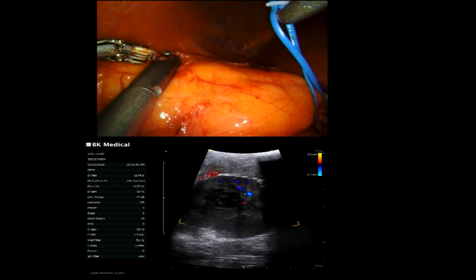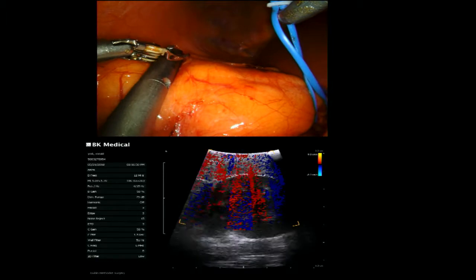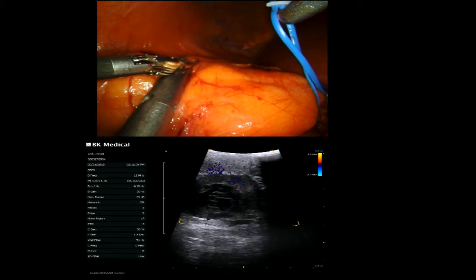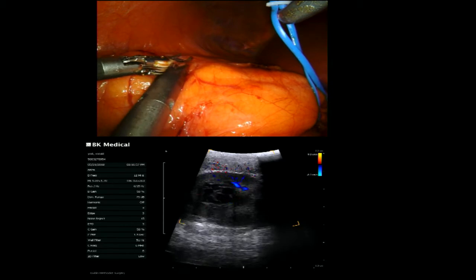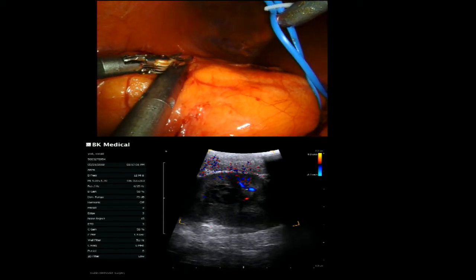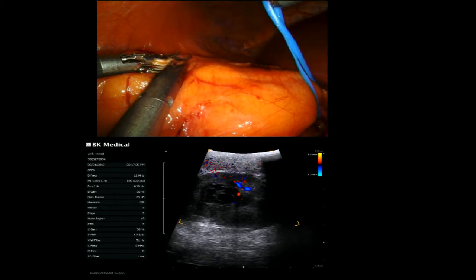So here's our tumor. Are you guys seeing the TilePro view, I hope? We see it. Looks good. So usually once you kocherize the duodenum on the right side, you see the vena cava, and then you can very easily see where the renal vein is coming off, and then you just come to that crotch between the renal vein and the vena cava, and that's where your renal artery is usually going to be.